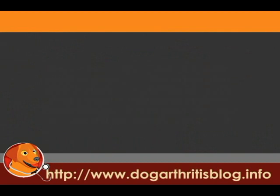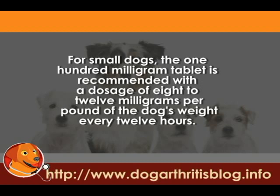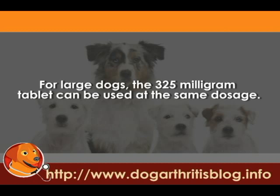Dose. The active ingredient of aspirin used in dogs is buffered aspirin, which makes it gentler on your dog's gastrointestinal system. Nonetheless, the proper dosage should still be strictly observed. For small dogs, the 100 mg tablet is recommended with a dosage of 8 to 12 mg per pound of your dog's weight every 12 hours. For large dogs, the 325 mg tablet is appropriate at the same dose per pound.